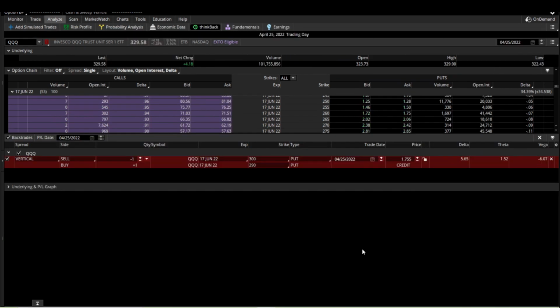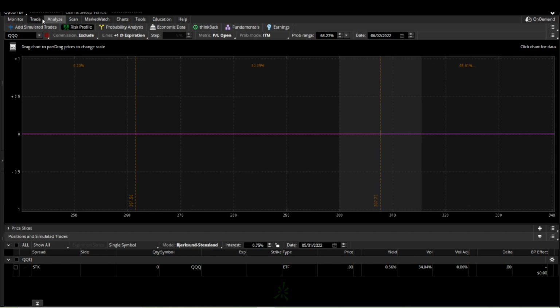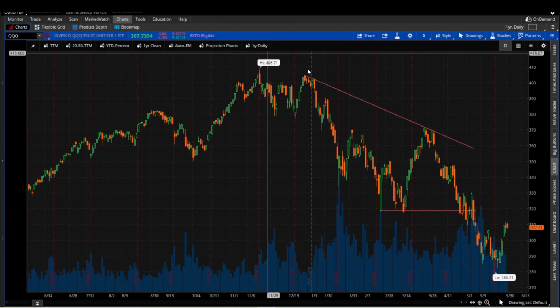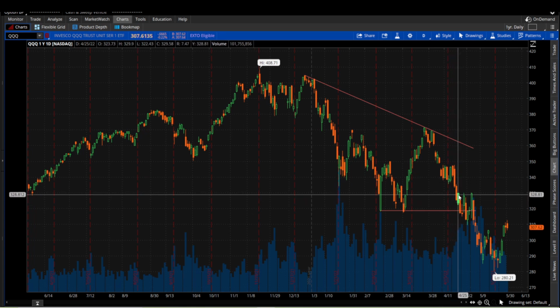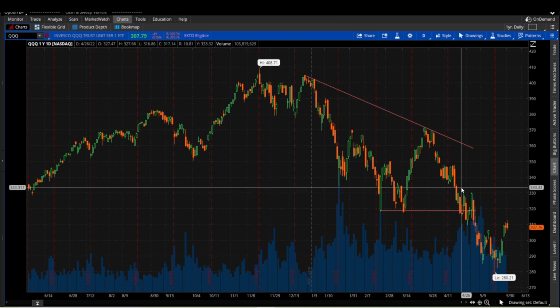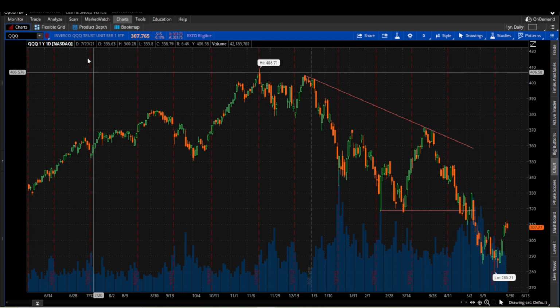And if we want to look at this on the Analyze tab, it looks kind of like this. What we're going to assume here is that sometime, I want to see maybe like 425 here. It looks like the QQQ closed around 328 a share. And we're going to assume that we went out, say, 50 days, and we sold a 10-point wide credit spread right around the 300 mark.